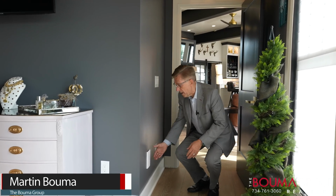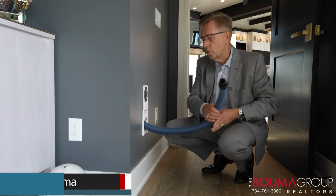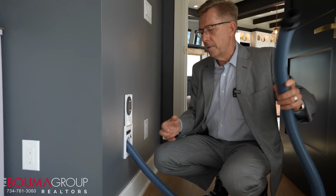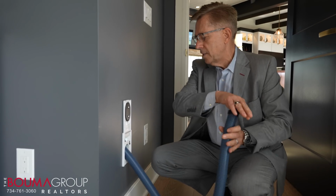Fun features, and I've never seen this before, but this is a retractable central vac. And what happens is you can pull the cord out like this, you can lock it here, and then you turn it on. And then the best part is to get rid of it, you just go like this, it disappears into the wall.